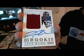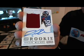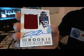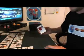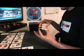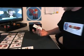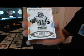And then, this is an RPA. David Wilson for the Giants. Rookie patch auto. Pretty nice. Two color. Mostly red patch. A lot of stitching. 72 out of 99 on David Wilson. Goes up there. And for the Patriots, Drew Bledsoe base.